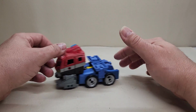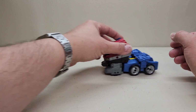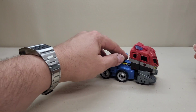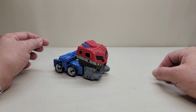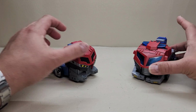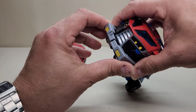Figure rolls exceptionally well. It's got nice chunky wheels, so it kind of feels like it's bumping along. I don't know. It's very satisfying. It's got that crunchy roll, which I actually really do like a lot. So there you go. That's about it for Optimus in vehicle mode. Quick comparison. Here he is next to the original Voyager animated Optimus Prime.